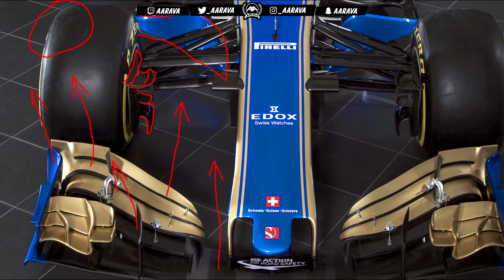And if we quickly look at this more overhead shot of the front end, you can also see there's been a bit of development for Sauber at the brake area, the actual brake cover and the actual brake duct. A very small brake duct, it looks like, compared to last year's Sauber, so that's a little bit surprising. We've seen teams like McLaren have quite a big one in comparison, but they've got 3 different small little elements coming off that actual brake cover section.